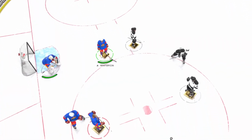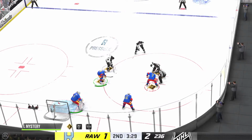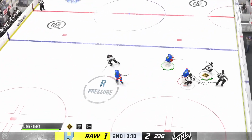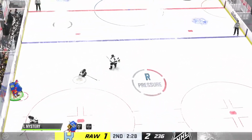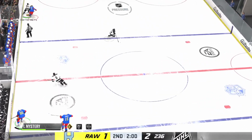Ontario's up for good reason. They have been the more complete team offensively, which is why they lead late in the second. And with the two centers tangled up, the winger skates away with it. Oh, pokes it away. Gutsy move, but it pays off. Picks up the puck in his own end. Dropped him in the open ice.